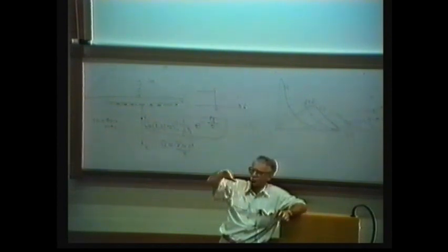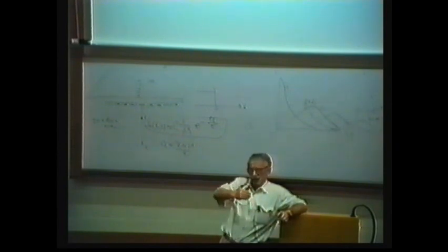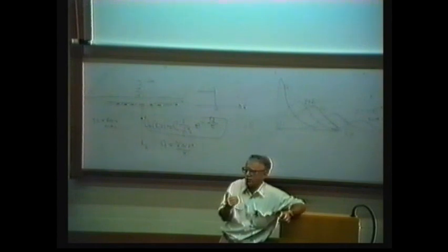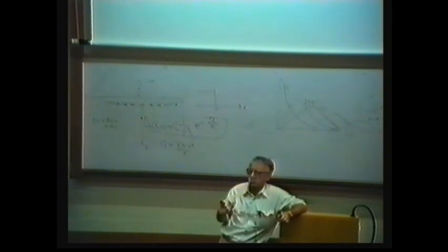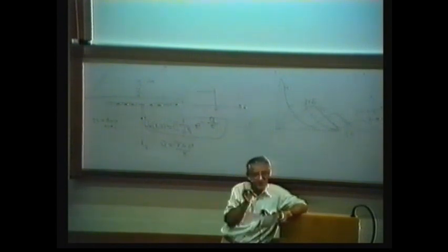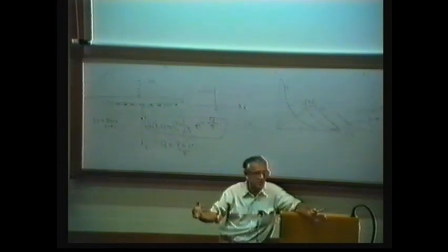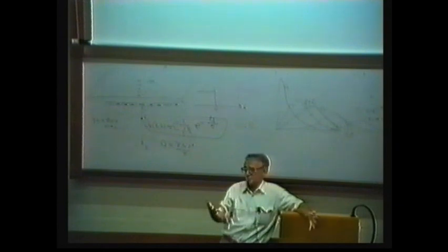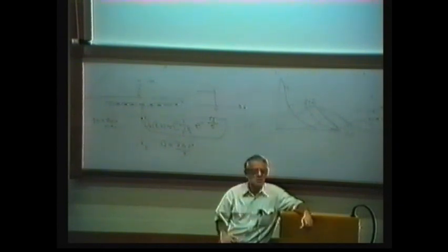Then the current density will increase. Then it reaches a maximum. Then it goes down. The deeper I am located from the surface, the later I will observe this maximum. And the amplitude of the maximum will always be smaller with increase of distance. The width of the maximum will be large. Now, what else?